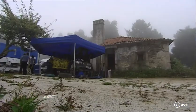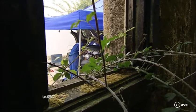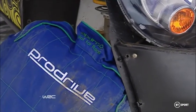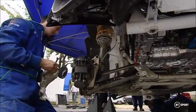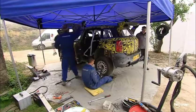Mini were doing their best to make sure that they can fight Ford and Citroën from the moment they enter the championship. This is their top secret test location in Portugal. A tangible nervous tension filled the early morning atmosphere as the Countryman was prepared for its first ever gravel test.